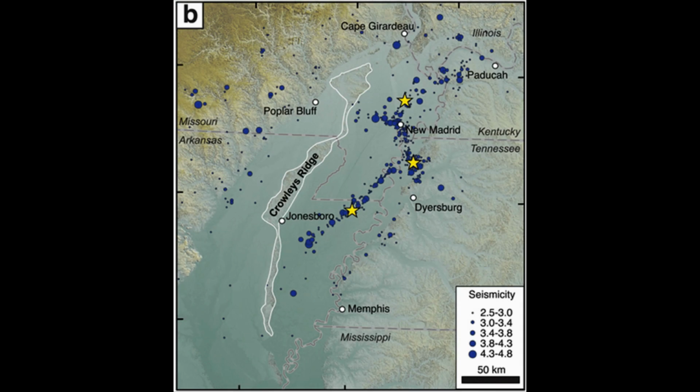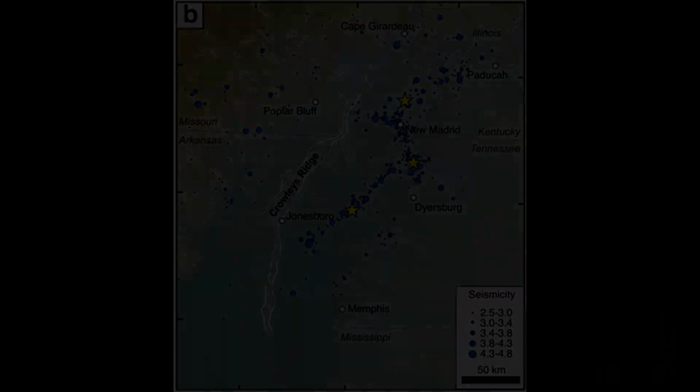One hazard that we face here in West Tennessee is earthquake activity from the New Madrid seismic zone. This map shows the epicenter locations for earthquake activity in the region, with the yellow stars showing the locations of the 1811-1812 earthquakes. This is an intraplate seismic zone, which simply means that it is a seismically active area that is not located along a tectonic plate boundary. That makes this seismic zone an anomaly since earthquake activity typically occurs along plate boundaries.